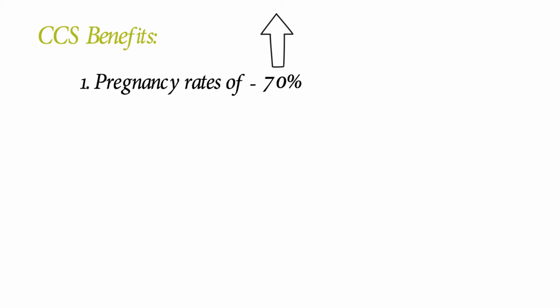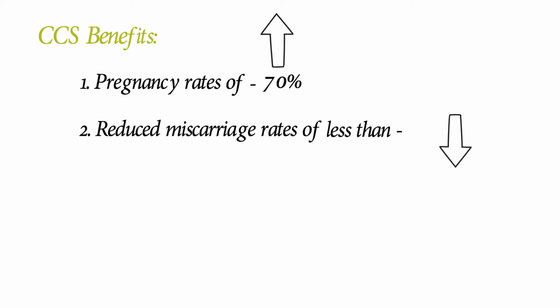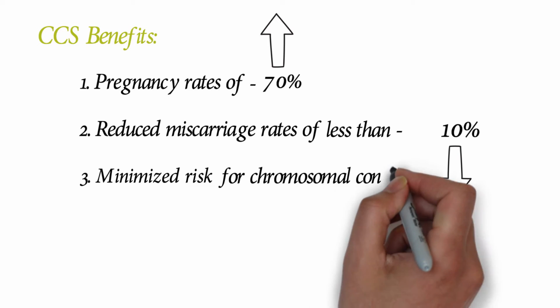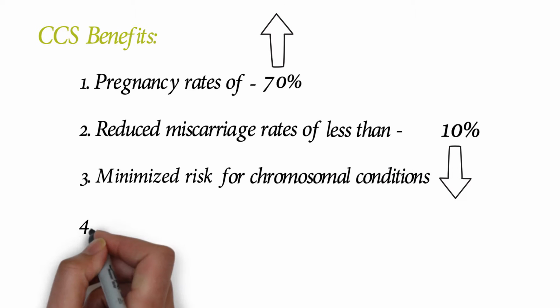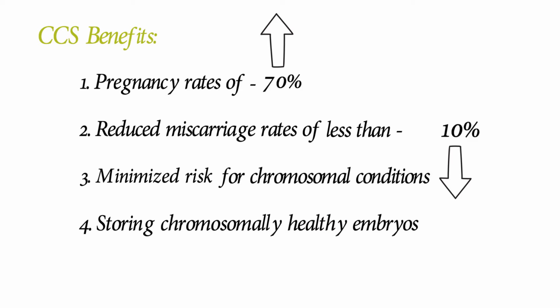Some benefits of CCS include pregnancy rates of 70% or more, reduced miscarriage rates of less than 10%, minimized risk for chromosomal conditions like Down syndrome, and the option for storing chromosomally healthy embryos for future use.